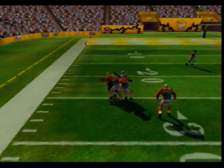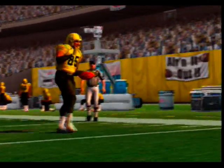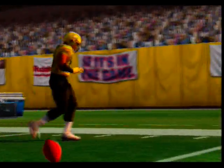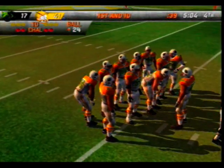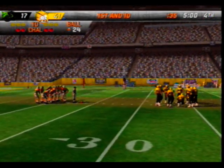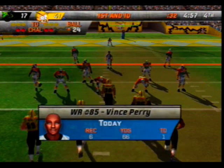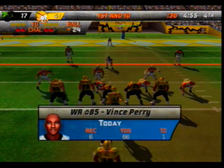Here comes the blitz. Throws it. Nelson is there, Perry on the stop at the 24. Perry with tremendous speed and great hands, and he's now over 1,000 yards this season receiving. First, so they have first and 10 here. The 24-yard line.